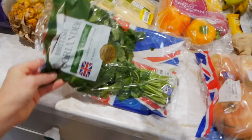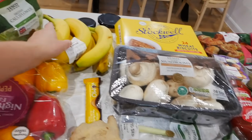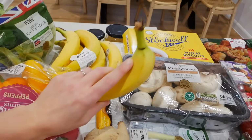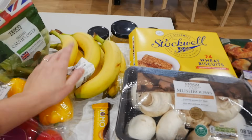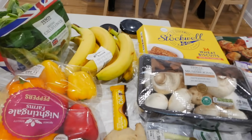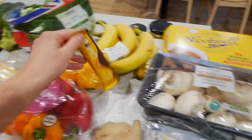Some coriander for our Thai curries, some more peppers, some bananas. I also always buy loose bananas, as in not in a bunch, because they tend to be the ones that end up going to the landfill. So if you're buying loose bananas, buy them individually and weigh them, because they tend to be better and you prevent them going to the landfill. I bought myself a little treat.